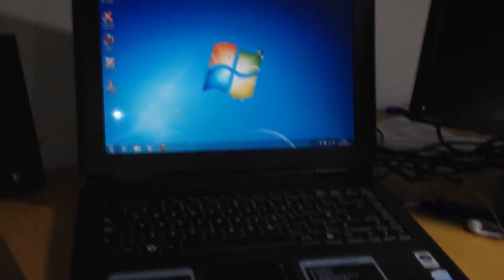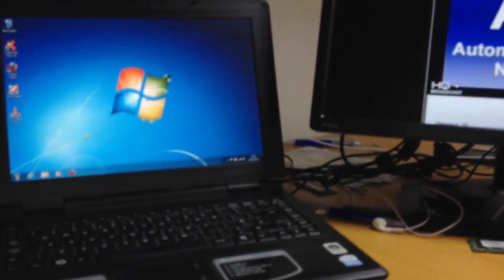There's a few things installed on here, so what I think I'm going to do is install just a couple more things, an office suite, some things like that. I don't want to overload this machine, but I certainly want to make sure that my friend has everything she actually needs on the machine.